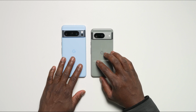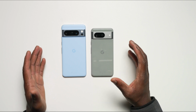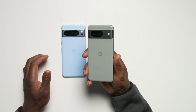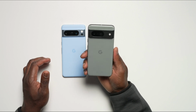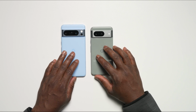So we've got the Pixel 8 Pro in the bay color. This is obviously Google's fancy name for calling it blue, but this is known as bay. And then we've got the hazel color, which is kind of like an off gray mixed with green. Some people call it the stuff that comes out of babies, but hey, who knows? But these are the two colors that we've got right now.